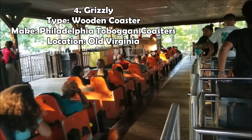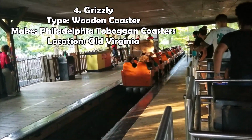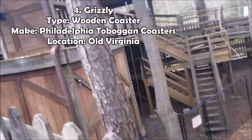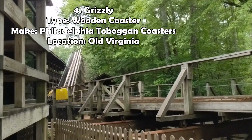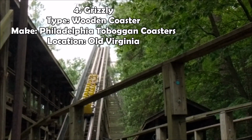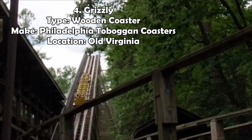And the reason why I prefer Grizzly over Rebel Yell is just because I feel like it's more intense, and that in the woods factor really gives this coaster an incredible ride. I love the airtime on it. It's pretty rough, but that's the fun of it. It's really fun, and you get slammed with some of these turns. You get some really nice laterals in some of them, and it's just a very fun coaster. And again, it's one of those coasters that I try to ride every time I go to King's Dominion.